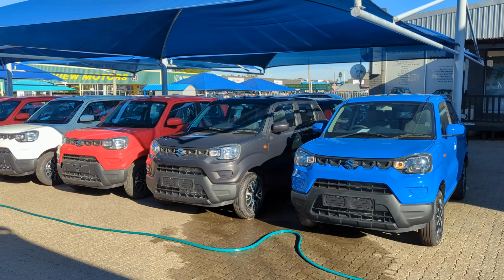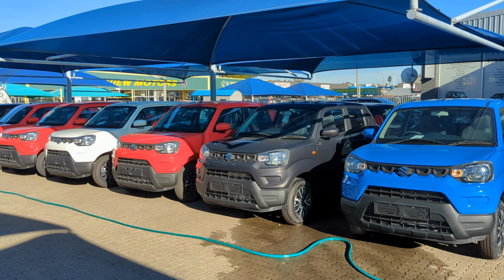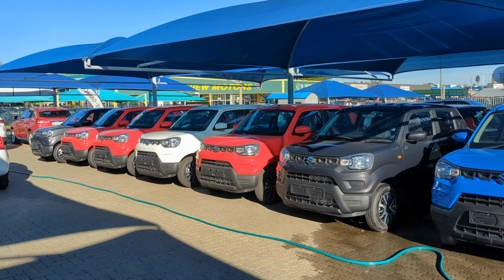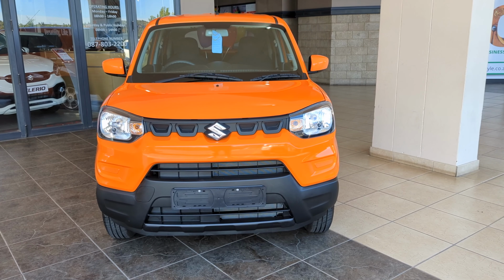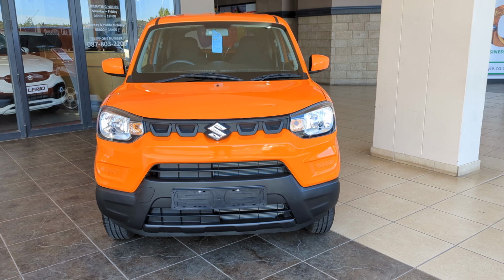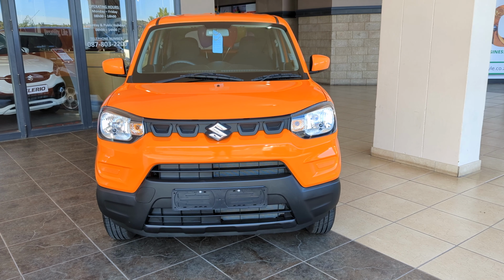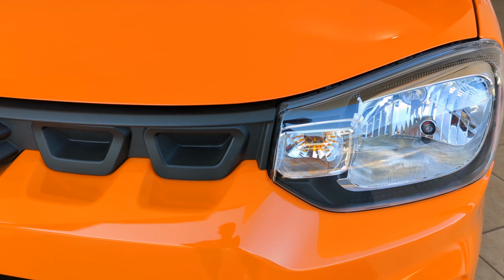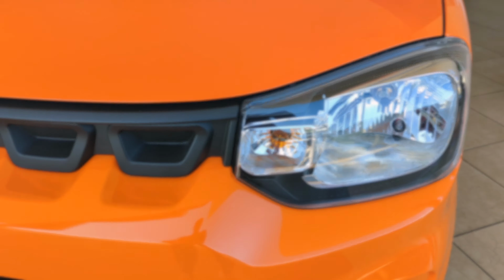The Suzuki S-Presso actually comes in 6 colors. These were the colors that are available at the dealership. My personal favorite is orange, and there's no extra cost for the colors. I like the front. It's got a bit of aggressiveness, like a small SUV. I'm sure you were expecting LEDs, but there aren't any.